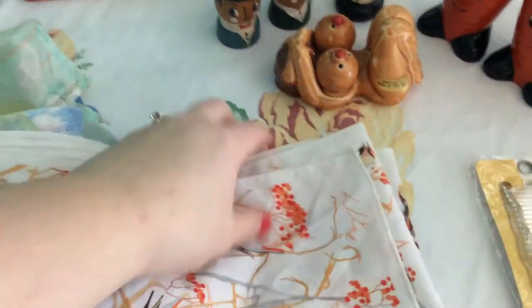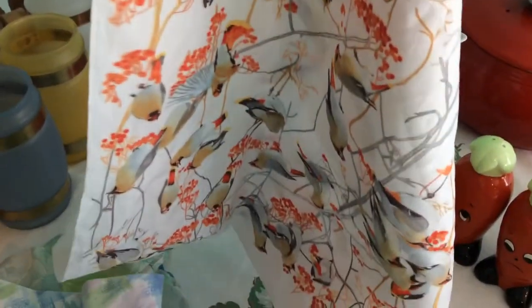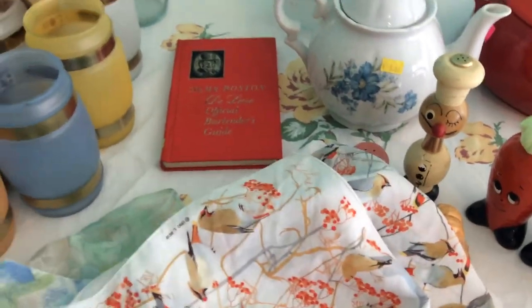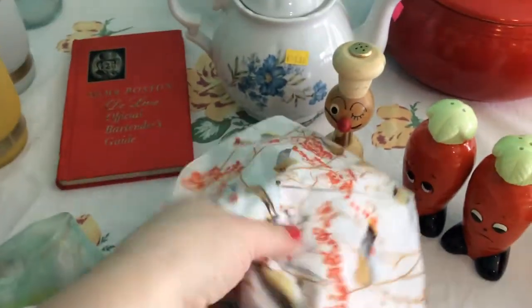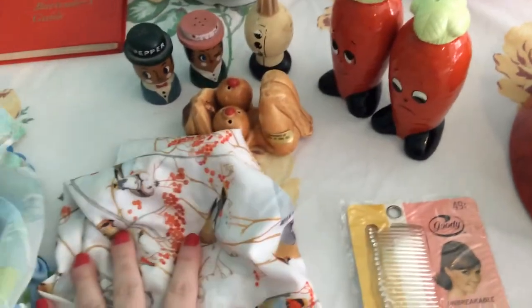Let's see. Next, I found the scarf. The scarf is 1990, it said, but it had birds on it. It's a long scarf. Let's see if I can undo it. But I love anything with birds on it. I tend to pick up a lot of things that have birds, so I thought it was pretty. I'll wear that for sure. I paid $1.29 for the scarf.